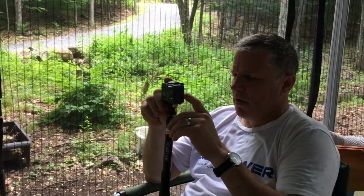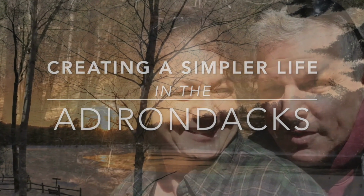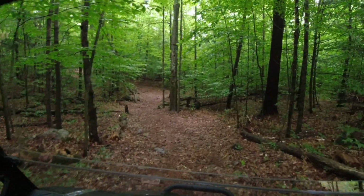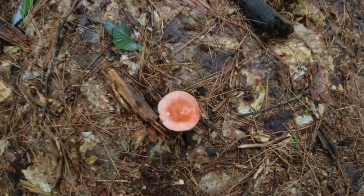Wait, what? Something hit you in the head? Yeah. That big piece of log came out. That huge piece? Dark down here. It is. Headed down into the woods. Oh, another mushroom with all this rain.